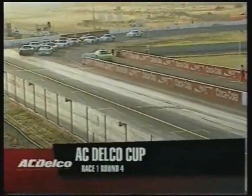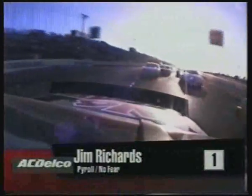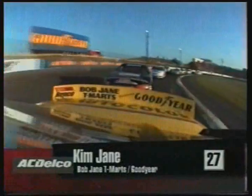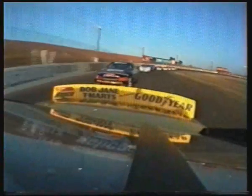The pace car is off now, and we're about to get racing underway. Green flag at the ready. Well, these Cup cars are really a handful here on the Adelaide International Racetrack. Short circuit, not as much room as the Thunderdome. Not quite as fast either, but still takes an enormous amount of concentration to get through these turns. Didn't take Kim Jane long to get under Jimmy Richards there and move up into second spot.